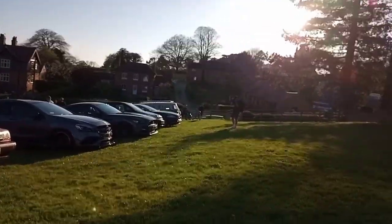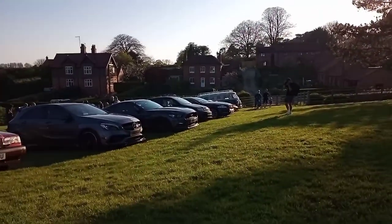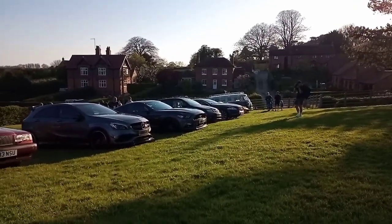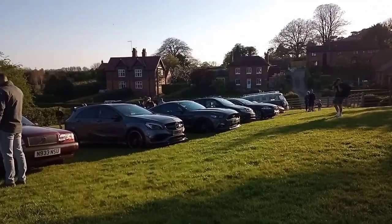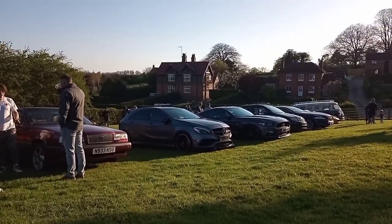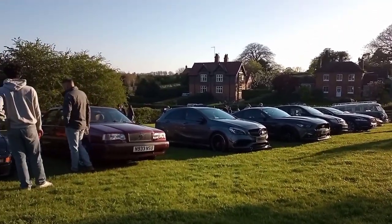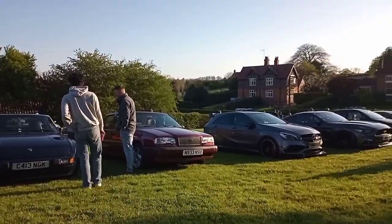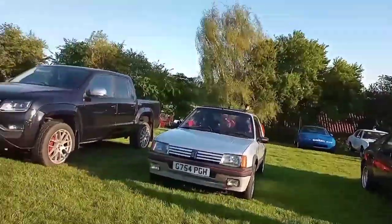Okay, so starting right at the bottom down there, we've got a Jaguar alongside a Skoda Fabia. We've also got a really nice Ford Mustang in the shiny silver. I think that's like the fourth one of the meet today, but I really do like those. That's alongside a Mercedes AMG A45 Hyper Hatch. Also got a nice classic Volvo alongside a Porsche and a Peugeot 205 GTI.